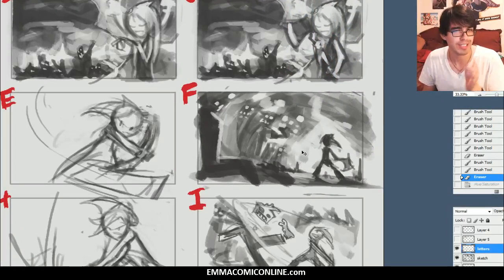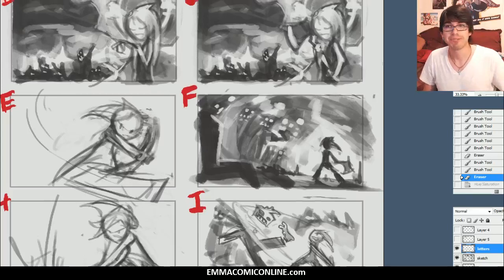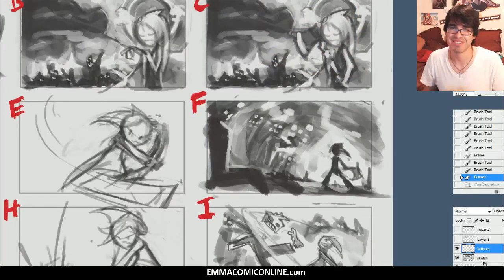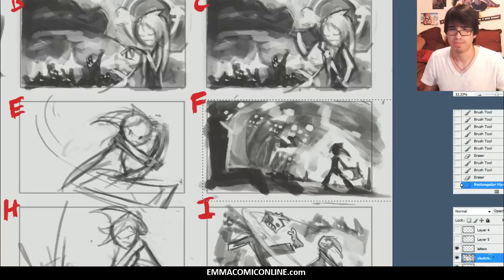And actually, you know what? Looking at this piece, I think it's going to work out for the best. I really like this one too. I'll probably end up finishing A as well, so don't worry. We'll do something with that. But I think for what we want to do, F is going to be by far the best.